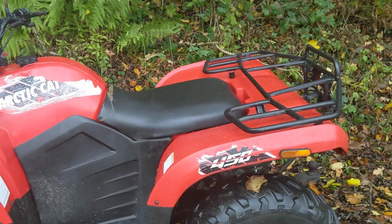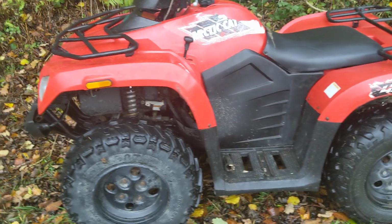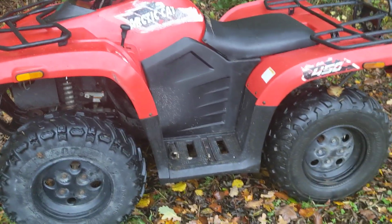But if anybody wanted to have that recovered, that would be very easy to do, as there's no damage to the foam. But you know, most people use it as it is, to be honest, if they're using it as a working quad. I've not had to do hardly anything to this.